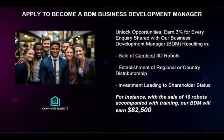Let's say, for instance, you're in a location, somebody interested from that location contacts Camhirst, and they say, hey, you know what? We've trained business development managers to handle part of this process. Of course, they're not going to leave you out there, but if you get a lead from the company, or generated from something that wasn't directly you doing it, then you will be able to earn from closing that deal because somebody assisted you with that, right? So you can look at it in different ways.